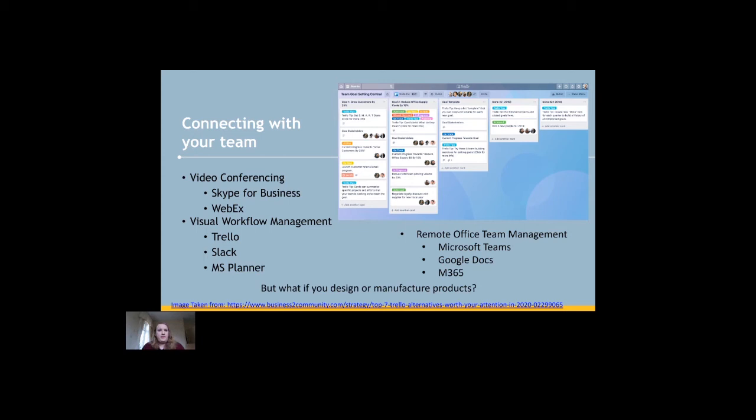But these are all well and good, but as I say at the bottom there, what happens if you design or manufacture products? A spreadsheet is good, and a Word document is good, but it doesn't tell you the full picture. So if you're working in the engineering sphere, you can utilize technologies such as augmented reality.